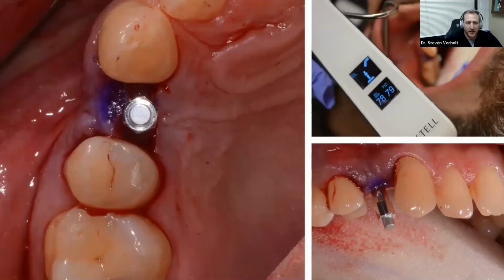This is, the implant is in, so now we have our Ostel ISQ abutment, and that's the Ostel Beacon, which is their handheld wireless ISQ reader. So ISQ reading is fantastic, 78, 79. Anything above 65 is healing abutment worthy. Anything above 70, you could even put an immediate load temporary crown on.